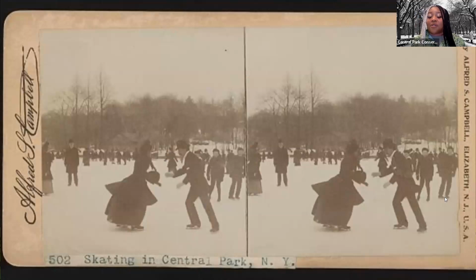We have a nice historical image depicting how popular this activity was. This is one of the few activities that you could do co-ed, and it was so popular that they would even extend the park's hours to allow for even more skating and some beautiful wintry fun. So this is a picture of folks in 1862 that visited Central Park for some nice wintry fun. And also this image is from the Library of Congress as well.